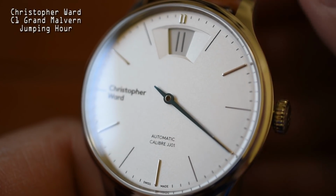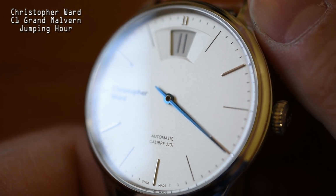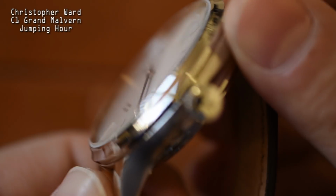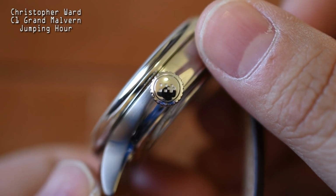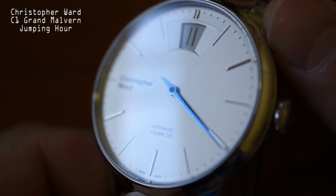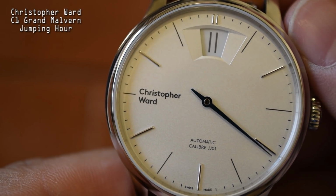So it's really funny, when people see jumping hour watches, they tend to get a little bit confused. Even watch enthusiasts aren't quite sure what they're looking at when they see one, because whenever you see a number behind a window, it tends to be a date complication, right? That's what we see most of the time, but this is in fact the hour, and then the minutes are displayed analog via one hand. That's right, this watch has one hand.